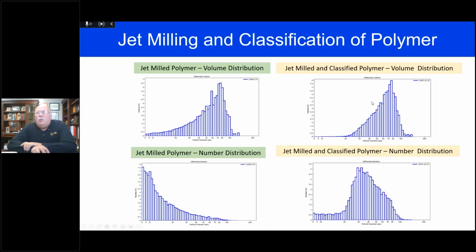Volume distribution, but we did many different test runs on this, and we couldn't tell the difference between one cut point and another cut point. They looked about like this, but we couldn't really see. What we did is, instead of looking at the volume distribution, we looked at the number distribution. And we all know if you have a particle at 10 microns and one at 100 microns, the same volume for one 100 micron particle will take 1,000 10 micron particles to get. And so this is exactly what we see. It could be the same volume for a 100 micron particle and a 10 micron particle, but the number of particles is incredibly higher.